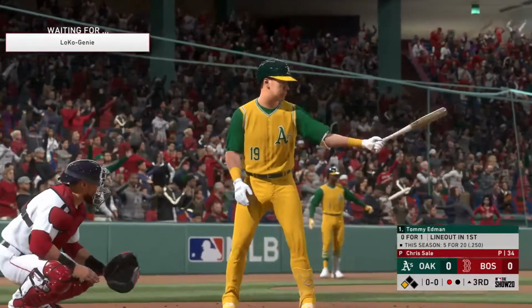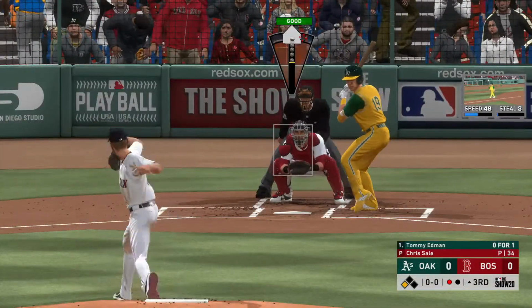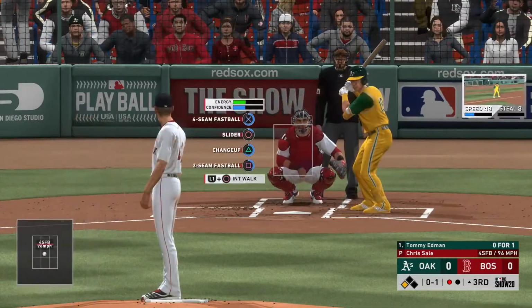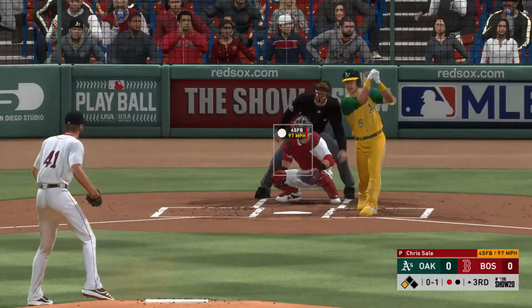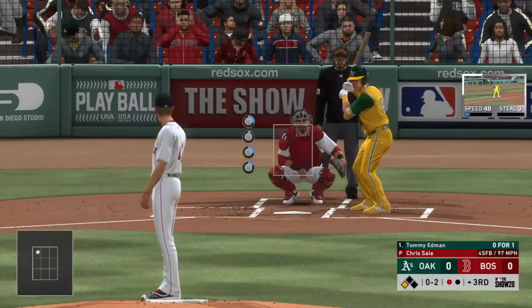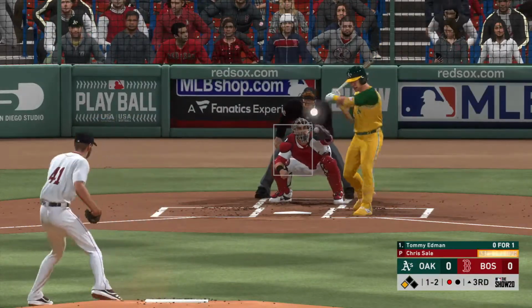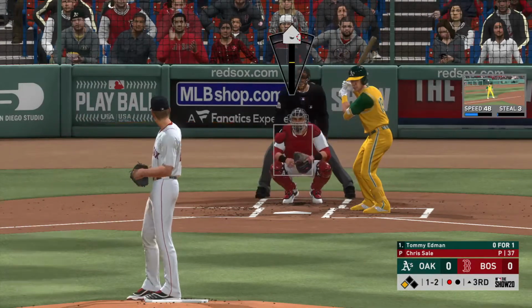Striding in for Oakland, Tommy Edman, 0 for 1 here in the early going. Here's the first pitch to him. Swung on and missed. It's 0-1. And he fouls this one off. Check swing, but he held up in time. Ball one. That's a great job of holding up right there.